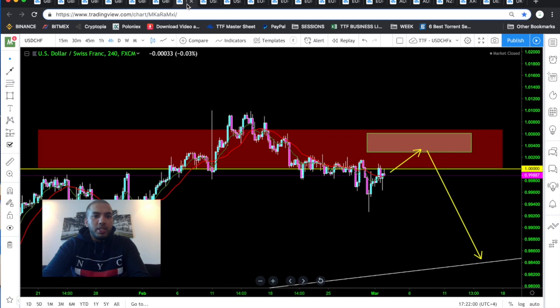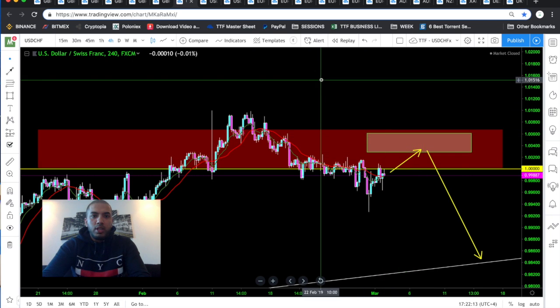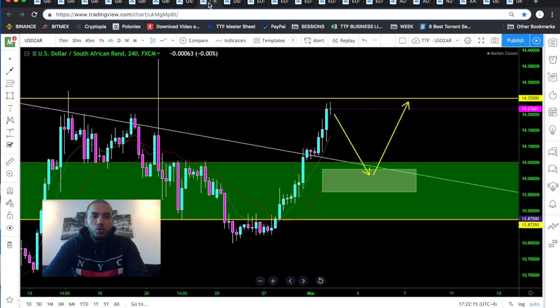Now moving on to the USD pairs. Okay, so to begin with, USD Swiss franc, we are looking for a short in this market, maybe a slight retracement. We may or may not get that actually, but if we do, that will just enter our fib region here just to add to the synchronization of this trade to be able to enter short in this market as well.